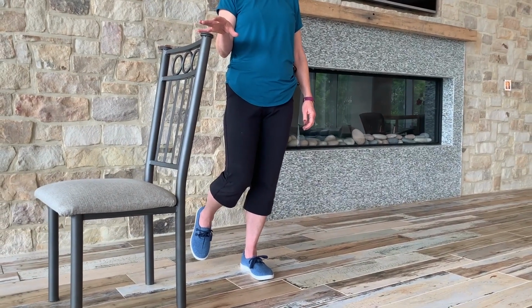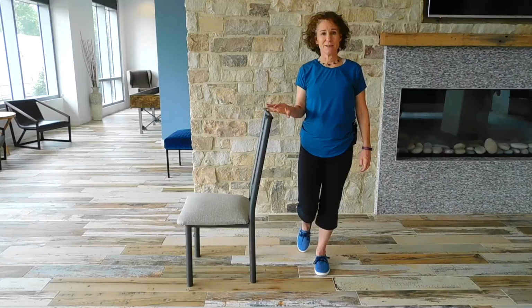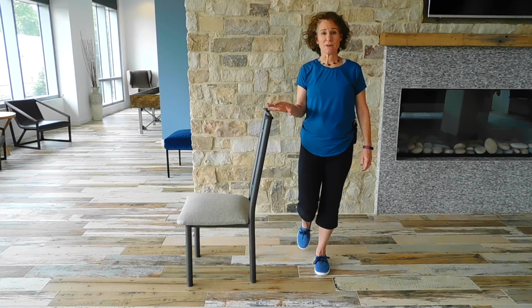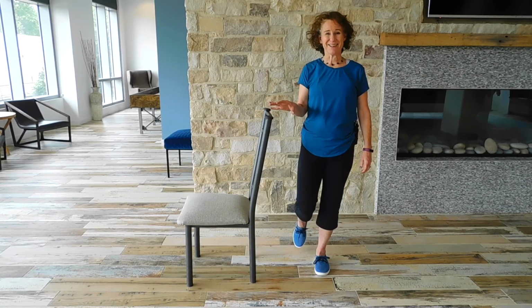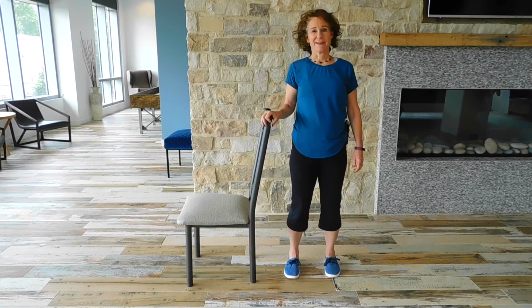Really great exercise. You can do this throughout your day whenever you want. You can do this while you're brushing your teeth. You can do this anytime you're standing at your kitchen counter. It's just a fantastic balance exercise. You don't just have to do it when you're doing this particular exercise program. And the more you practice, the better you'll get. Excellent job. Hand down, foot down, relax.